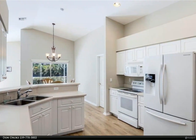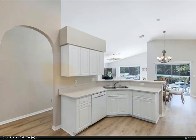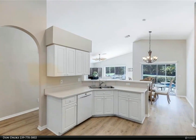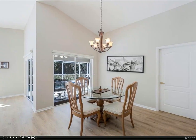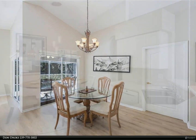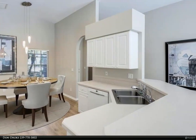Enjoy the amenities that include a junior Olympic pool, hot tub, cabana, picnic area, community room, playground, bocce court, tennis, pickleball, kayak/canoe launch with access to Estero Bay and the Gulf of Mexico, along with plenty of sidewalks and freshwater lakes to enjoy what Southwest Florida is really about.